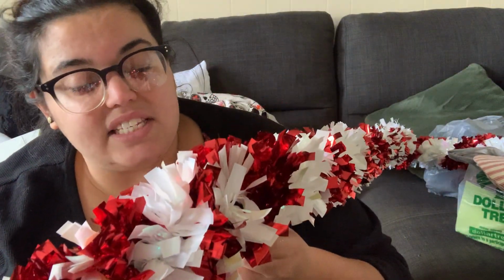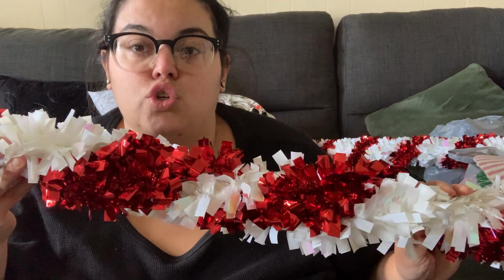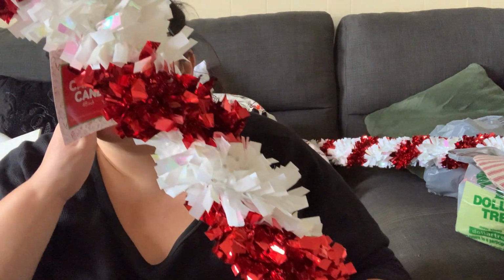I will say they say for indoor use only. I am going to be putting them outside. If they only last this season, I'll get rid of them, which is fine. I don't mind doing that for outdoor decor. That's why I don't like spending a lot of money. Usually after the season, I toss it, especially here. It gets so windy, so rainy, so snowy. It's very wet outside and cold and just gross. So I usually just toss things.